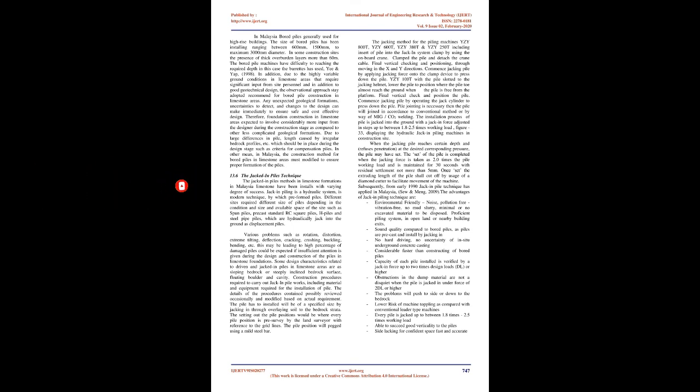Due to large differences in pile length caused by irregular bedrock profiles, etc., provisions should be in place during the design stage, such as criteria for compensation piles. In Malaysia, the construction method for bored piles in limestone areas must be modified to ensure proper formation of the piles.